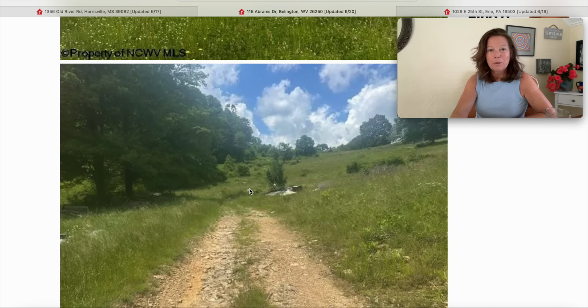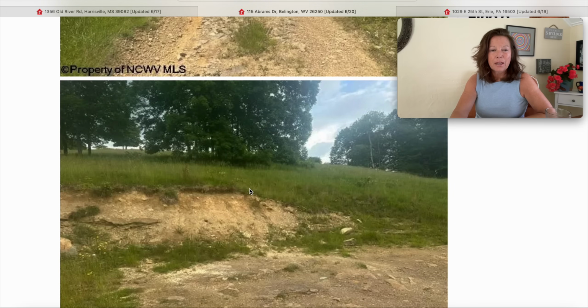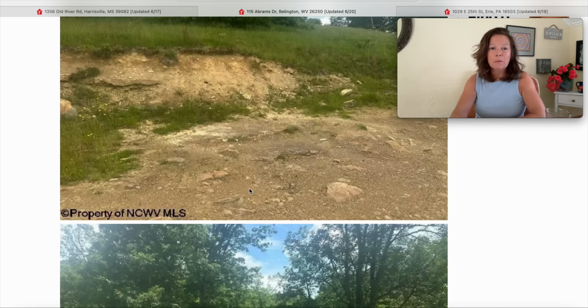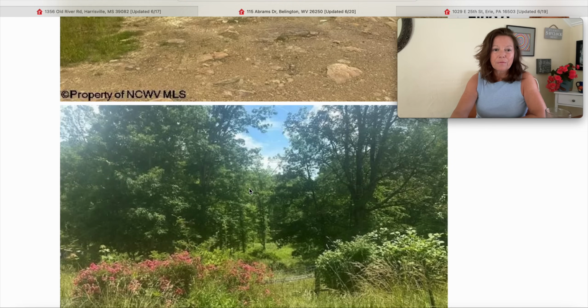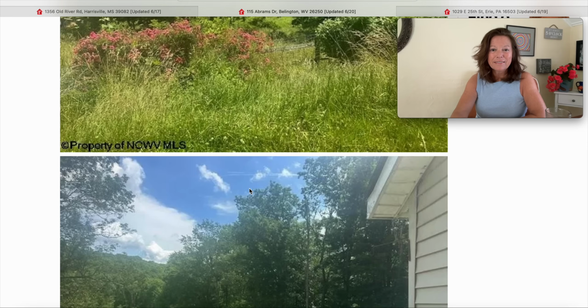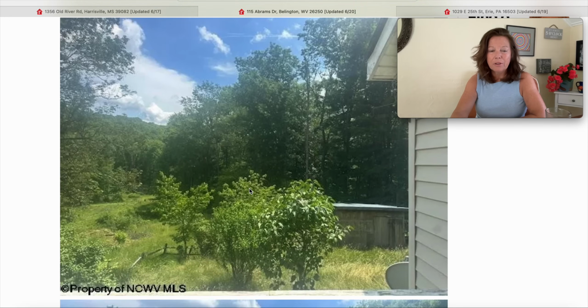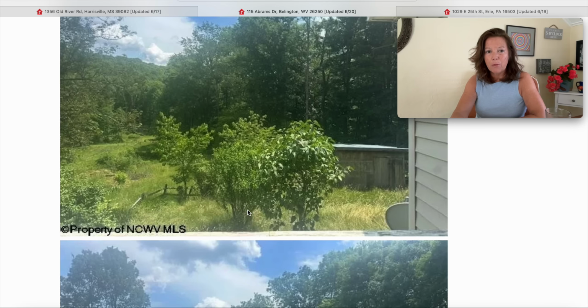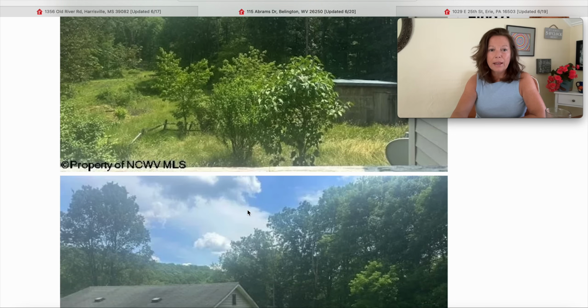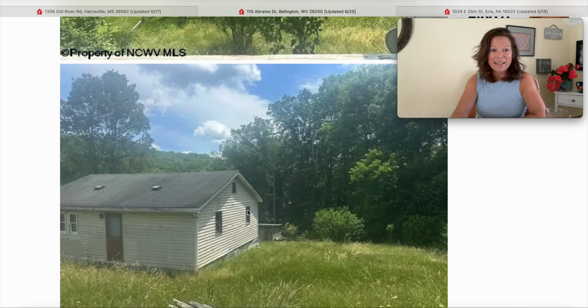Beautiful. Blue skies of West Virginia. Plenty of room for a garden if you want to have some animals. Join your local farmer's market. It's vinyl sided, that's nice. Low maintenance for you. It does have a little bit of fencing also down below there. I bet there could be more land with this. But if 1.35 acres is all you need, here it is.